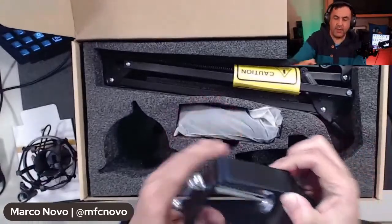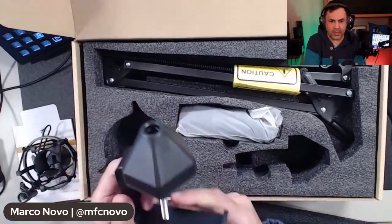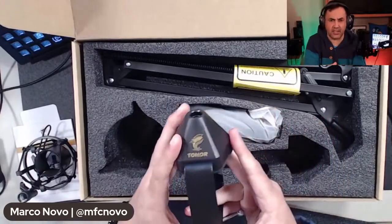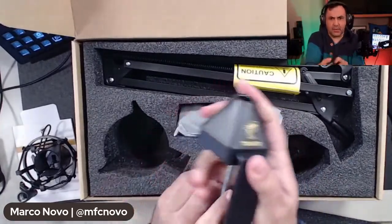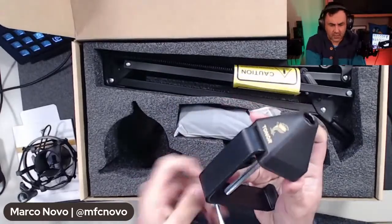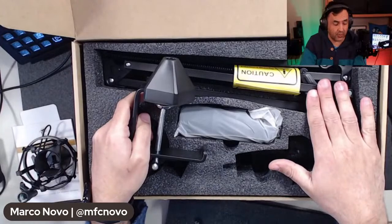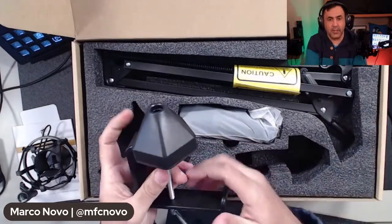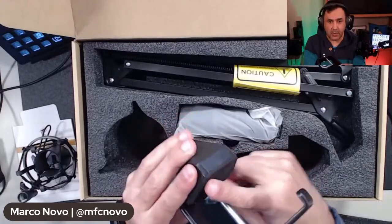Here we have the boom arm clamp, and that's something that I like to highlight. This is a solid, sturdy clamp. As you can see, it's really resistant. And by the way, if you want to know, this is the boom arm from Tonor. You can buy it separately. It's in the carousel as well. It's the T20 boom arm, a really nice one. Here you have the padding so it doesn't scratch the top of your desk.